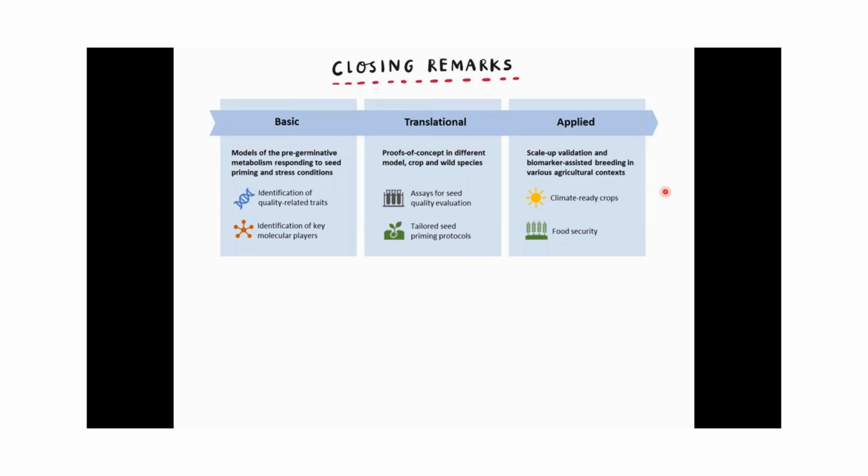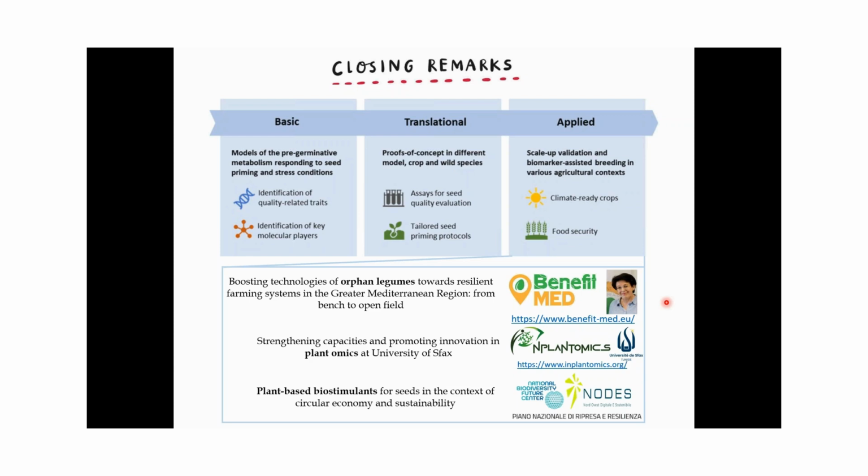Nowadays, we are moving towards a more applied field, but the applied field that I'm speaking of here is a bit different from the industrial and commercial application that you are going to see in the next presentation. Anyhow, we are trying to apply this knowledge to other crops, like climate-ready crops, taking into consideration sustainability and circular economy aspects. We have several novel projects funded by the European Union or local initiatives, starting from the Benefit Med project, coordinated by Alma Ballestrati, where we are developing tailored priming protocols for orphan legumes and testing their efficiency not only in the lab or greenhouse, but also under open field conditions.